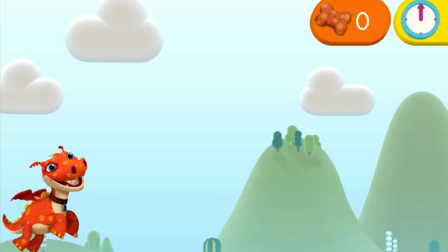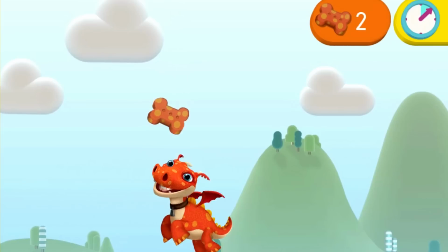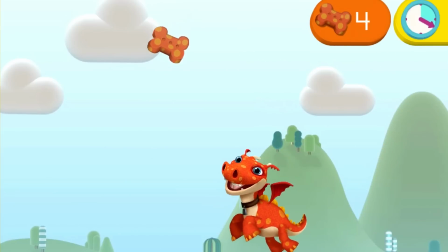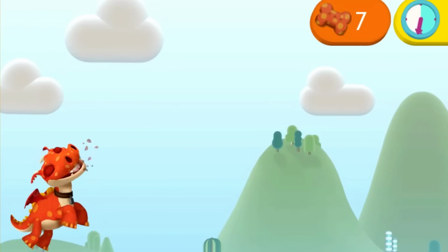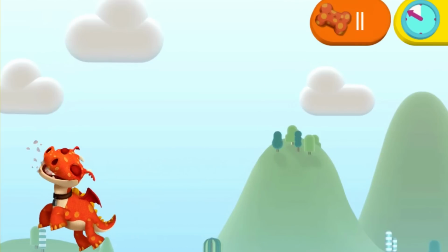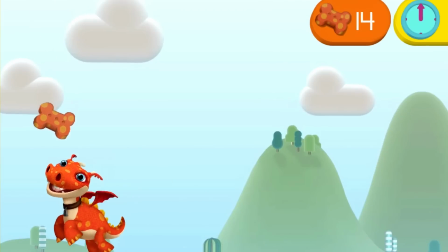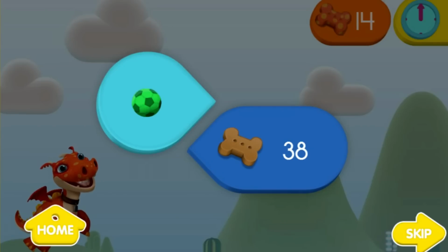Move your mouse back and forth to help Norval catch the dragon's treats. Go! Keep your eye on the time. Time's up. Awesome. Skip.